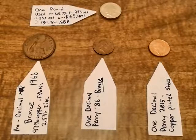And the penny itself was minted in copper for quite some time. And actually it was changed to a bronze type alloy, which we'll get into in a second. But this is what you really need to know. This is the important part.